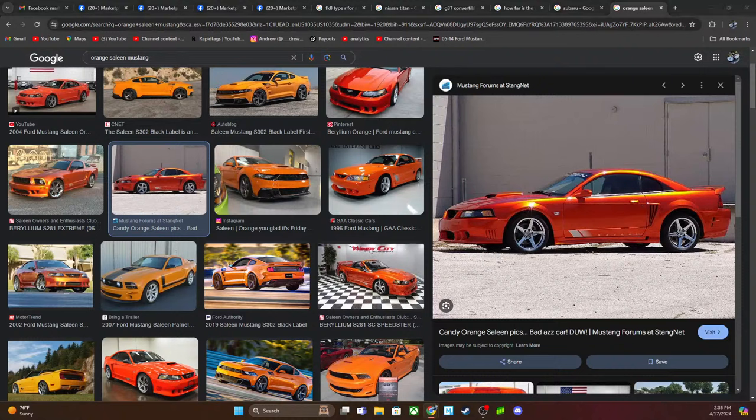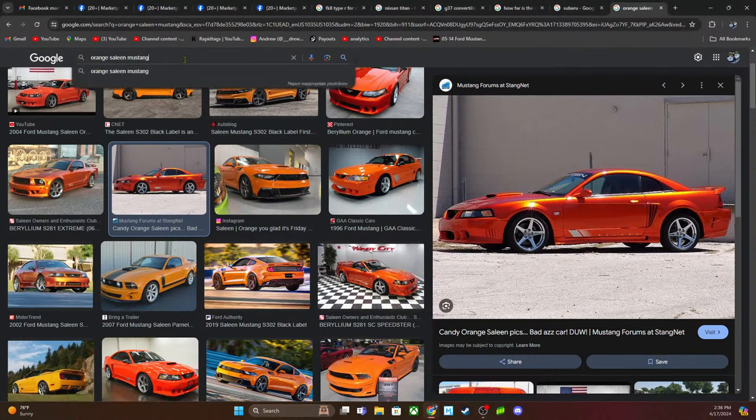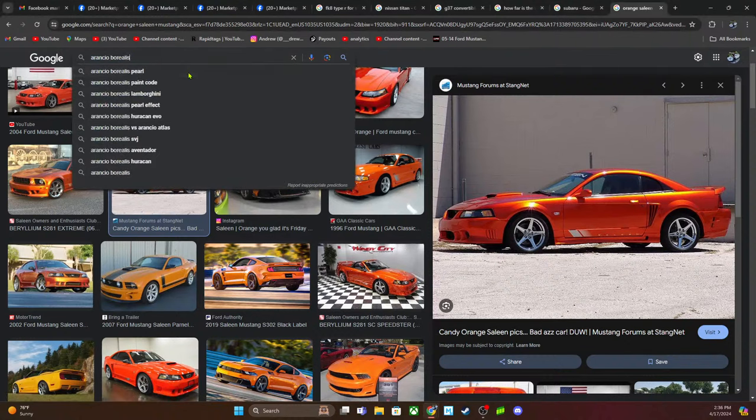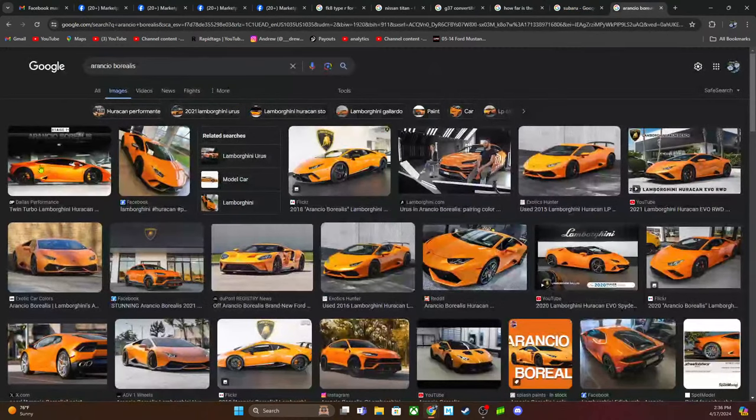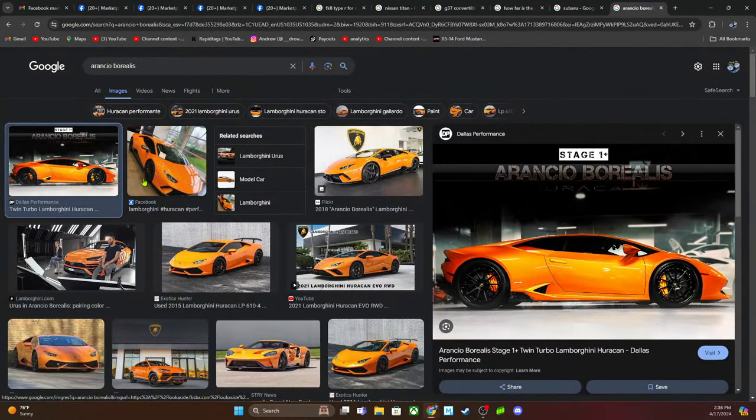Arancio Borealis? Is that what you're saying? Is the Lambo color? Oh, that's so fucking nice. Yeah, that's pretty nice. See, like, dude, the Supra, that color? That shit would be hot. I don't know, though. I need to go into Forza and mess around with colors and see what's up.